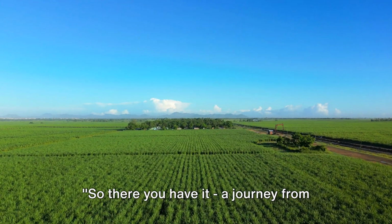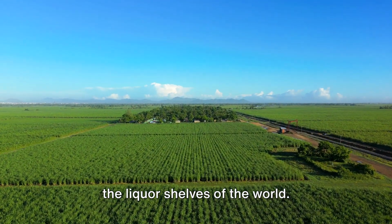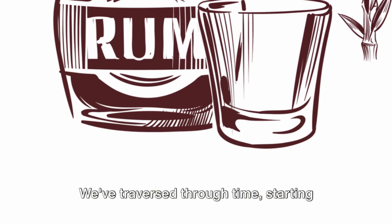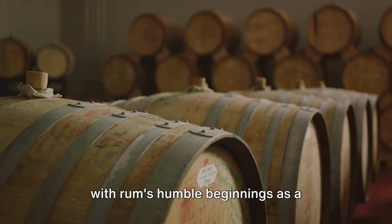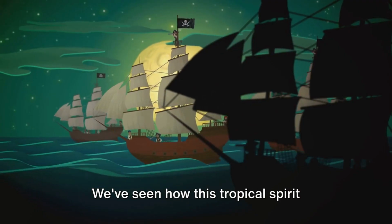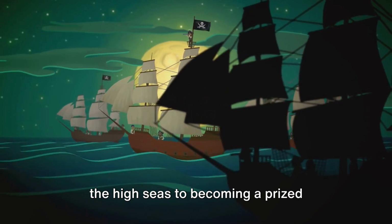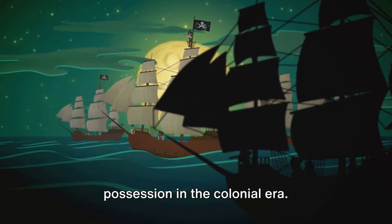So there you have it. A journey from the sugarcane fields of the Caribbean to the liquor shelves of the world. We've traversed through time, starting with rum's humble beginnings as a byproduct of the sugar industry. We've seen how this tropical spirit evolved, from being a sailor's solace in the high seas to becoming a prized possession in the colonial era.